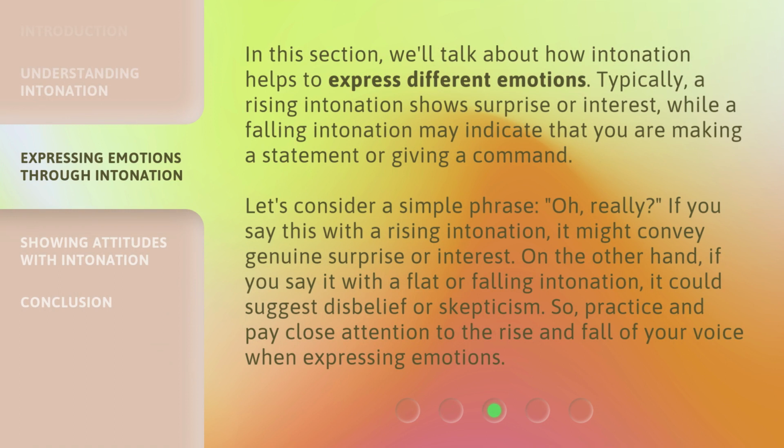In this section, we'll talk about how intonation helps to express different emotions. Typically, a rising intonation shows surprise or interest, while a falling intonation may indicate that you are making a statement or giving a command. Let's consider a simple phrase, "Oh, really?"